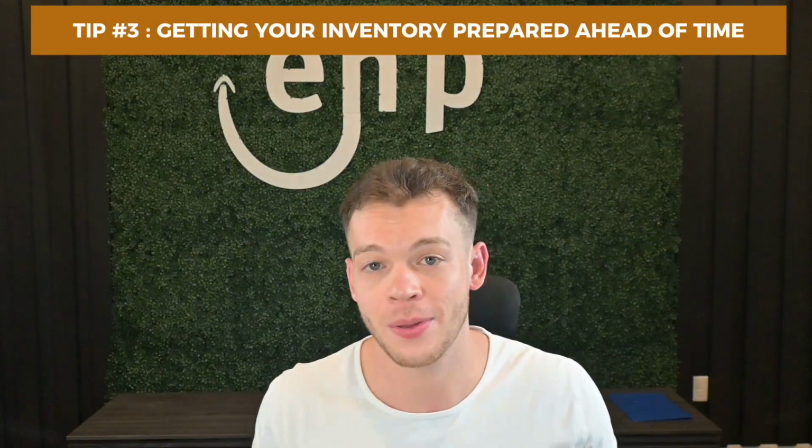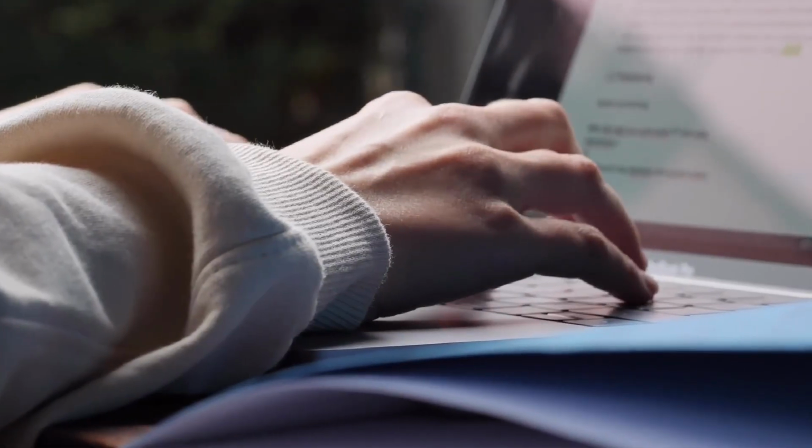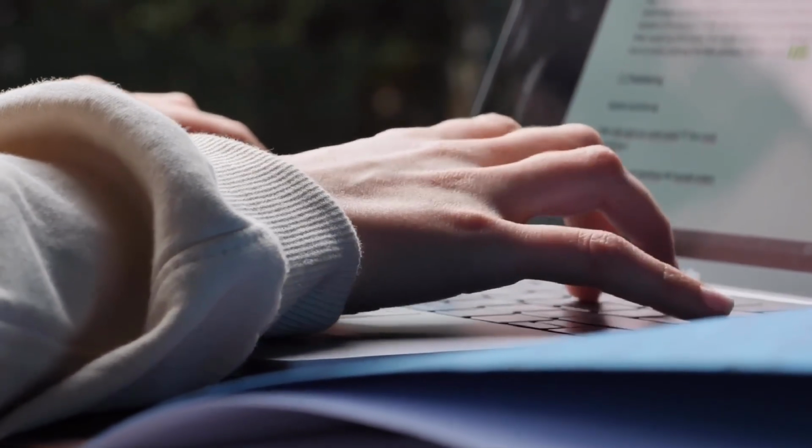Tip number 3, and this is the hardest part for most sellers, is getting your inventory prepared ahead of time. Because a lot of sellers are like, oh, I don't know what to do. If it's your first season, just look at your past 3 months and have at least double the amount of inventory. Usually sales quadruple during the holiday season, but if it's your first holiday season and you don't know, then try to base it off of having double the amount of inventory for October, November, and December.